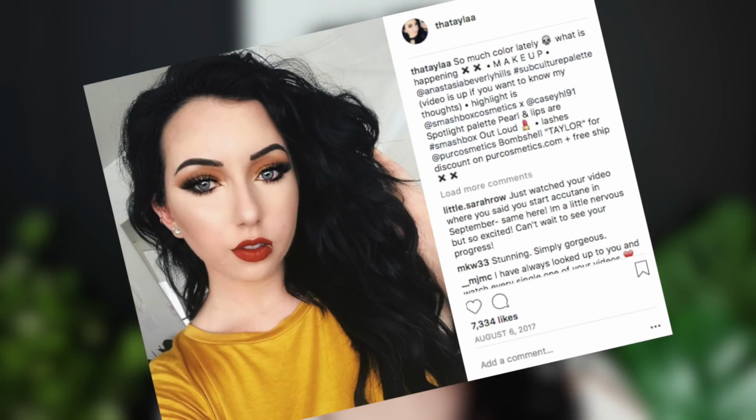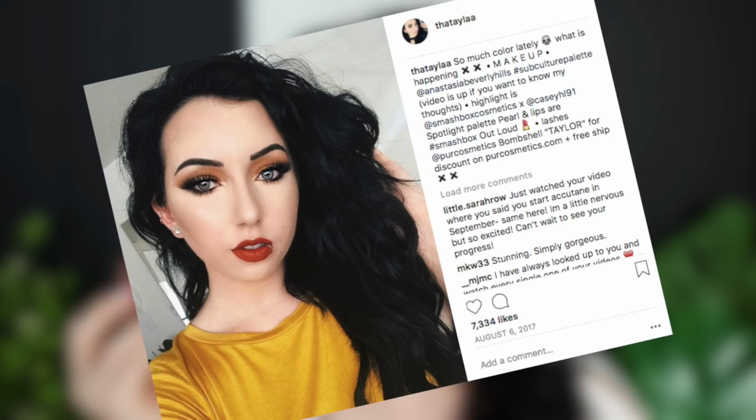So this is in the color Bang Bang, and this is my go-to red shade. If I just want a red that's gonna look bomb, I go with this one. It stays on all day. I can wear this any time of the year, but it is a really good holiday red too. This one I love. It's a super pretty orangey kind of brick shade. It's in the color Out Loud. I definitely have a few Instagram photos from last fall, I think, wearing this, so I'll pop one in here if I can find it.